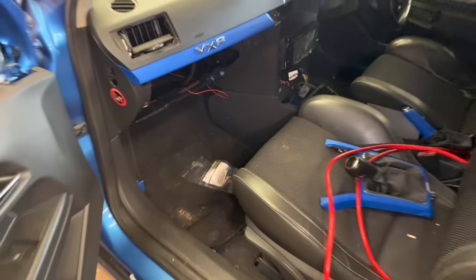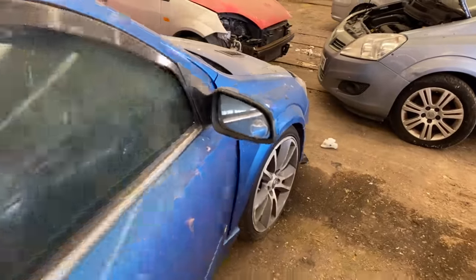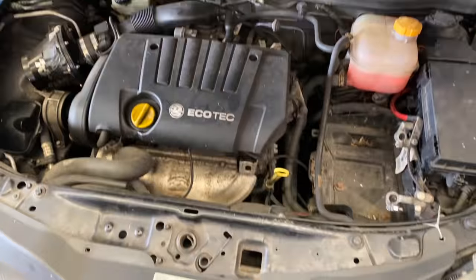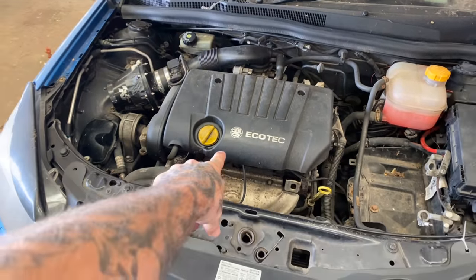Let's have a look and see if it is a real VXR. I mean, it looks it from here, I've got to be honest. The Recaro seats are a big giveaway, but let's double check and see if we have the turbocharged engine underneath this cover. And it's a fake. It's a fake VXR.